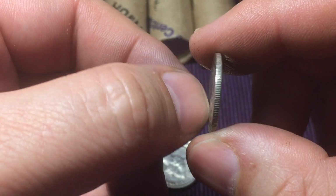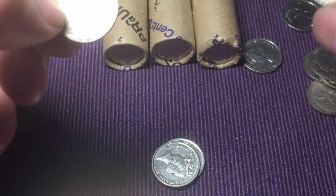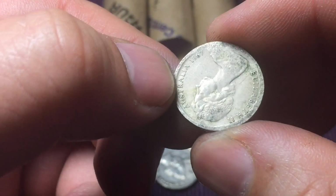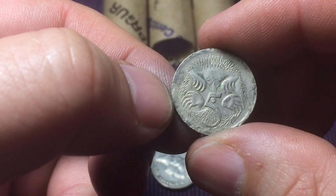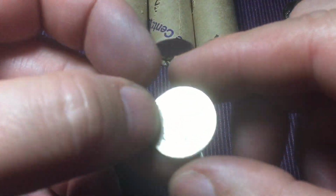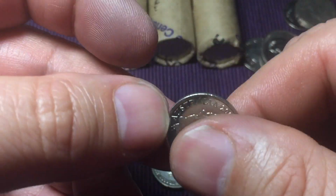There's another New Zealand coin. If you've seen my 10 cent coin video, you'll see that I found a New Zealand coin in there. This one here, I think it's just post-mint damage. It's shown a bit of wear, but it's a little bit unusual. But due to its age being 1967, I'm going to say that it's happened post-mint. Okay, let's keep going through.